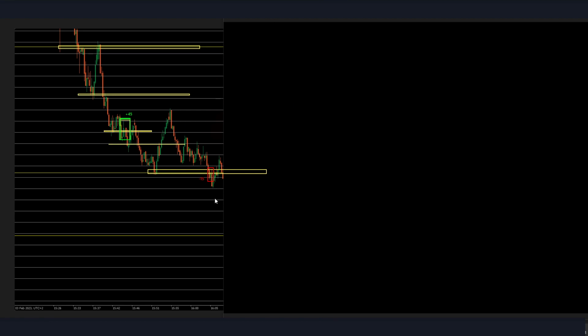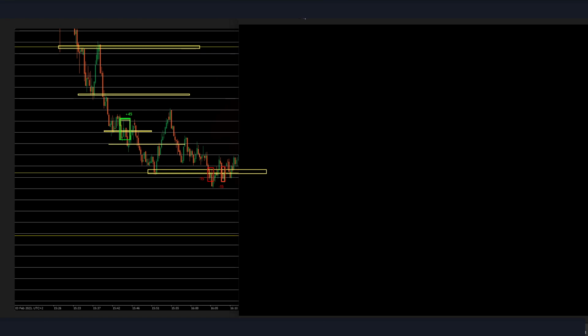And let's see. This entry could possibly be. Yes, it will be another stopped out. Okay, price is a little bit ranging. We don't have a clear direction. I will wait for these lows to be broken.